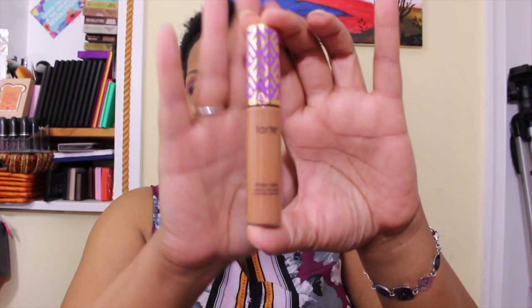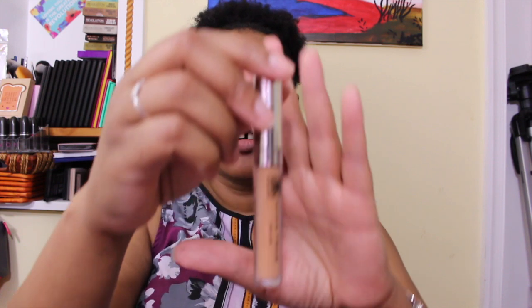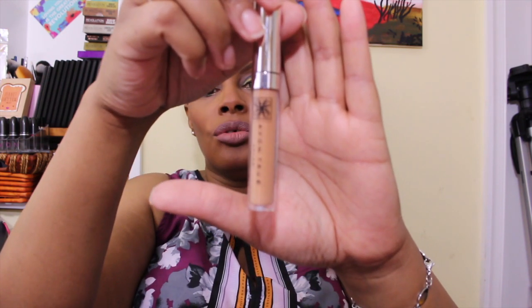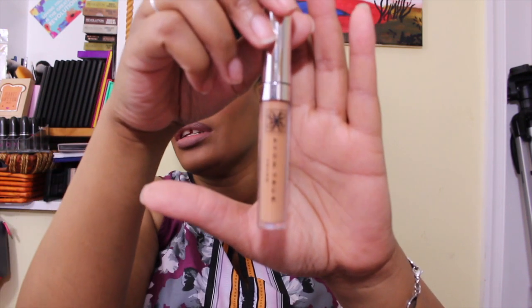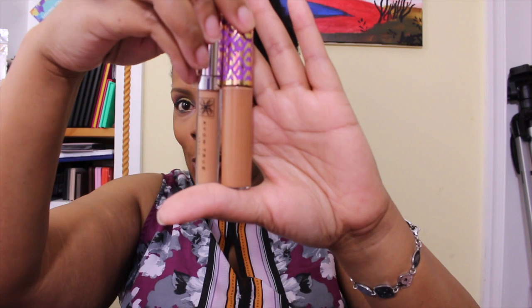I am also going to be using my Tarte Shape Tape, and this is in the color Deep. As well as for a highlight, I will be using the Avon True Color Ideal Nude Cream Concealer, and this is also in the color Deep, but it is a lot lighter. Well, it's a little lighter than the Shape Tape.